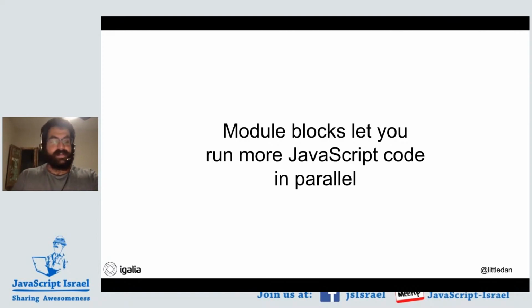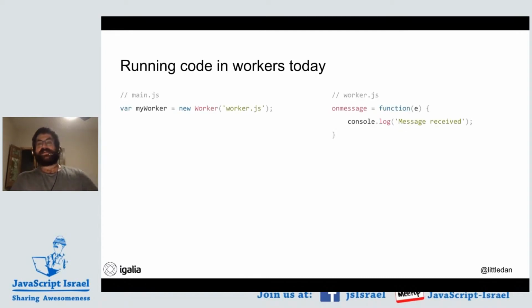Another feature that we've been working on in standardization is module blocks. Module blocks let you run more JavaScript code in parallel. So to run a worker today, you can use web workers in the web, but also in Node.js now there's a worker library built in, and these use message passing to communicate. But the API for creating a worker is based on passing in a path.